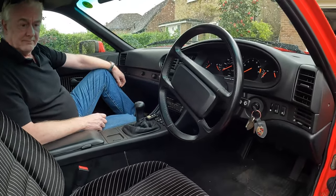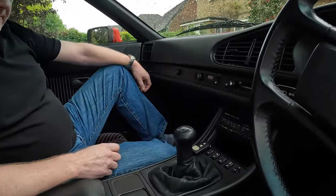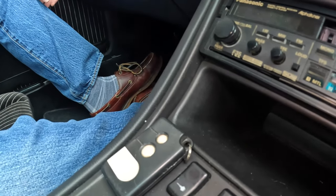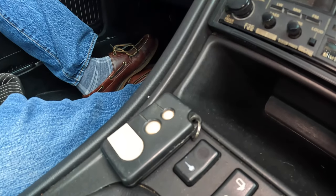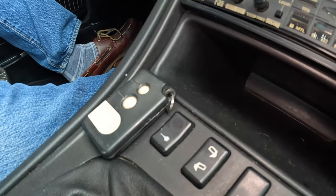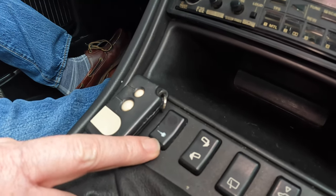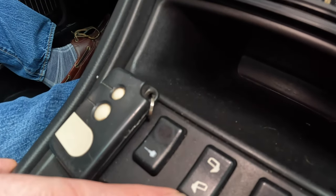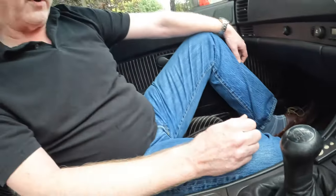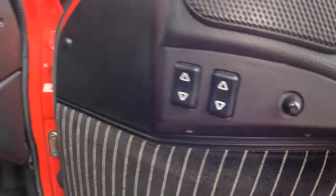Okay, here we are inside of the 944 S2. Pete's going to show you what some of these buttons do. So down here in the center console, this first one on the left, that's the central locking. This particular one is my garage door opener. Doesn't come with the car. This one locks and unlocks all the doors. Then we've got a selector switch for the mirrors left and right, which you then command with a toggle switch on the driver's side door, which is here. That's right.